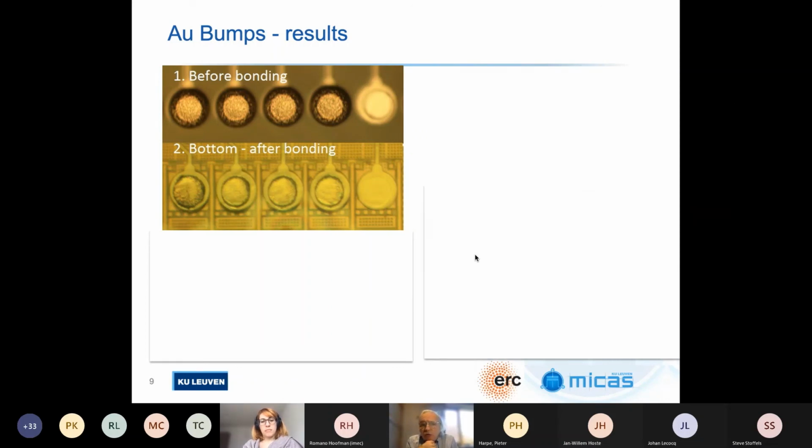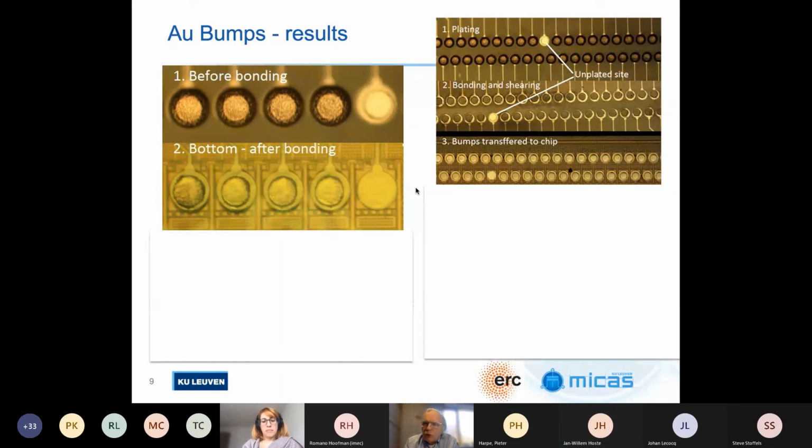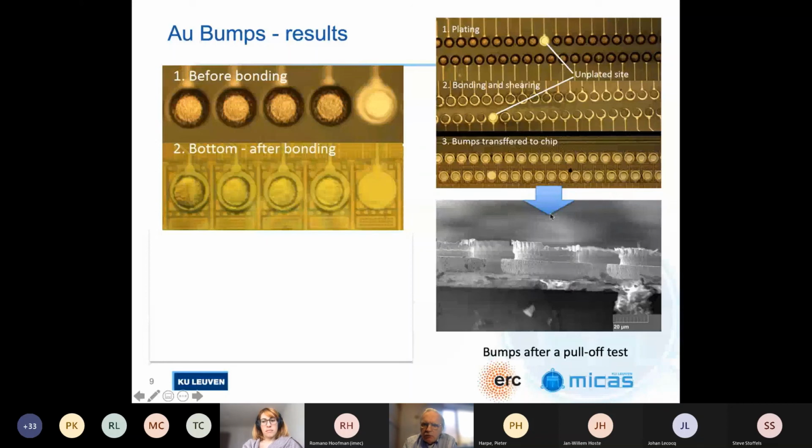What we see here now is the gold bumps before bonding, and then after bonding, you can actually see through the polyimide the chip underneath. We see here one pad has failed. This is showing that it is possible to go with this thermocompression bonding. But as you can see, the reliability is still to be improved. I think we're up to 90% with the equipment that we have right now. Some destructive tests were done to show the good adhesion that was achieved.